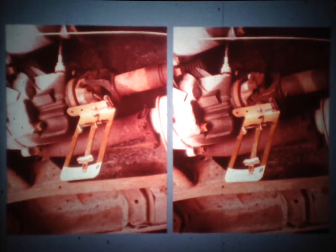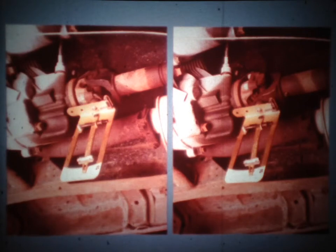Here's how you can measure rear U-joint angles on Jeep and AMC vehicles. With the vehicle on a drive-on hoist, install the inclinometer tool on the transfer case slip yoke bearing cap, as shown on the left. Record this measurement. Next, install the inclinometer on the prop shaft yoke bearing cap. Subtract this measurement from your first measurement, and this gives you your front universal joint angle.